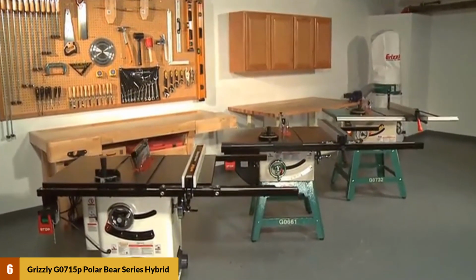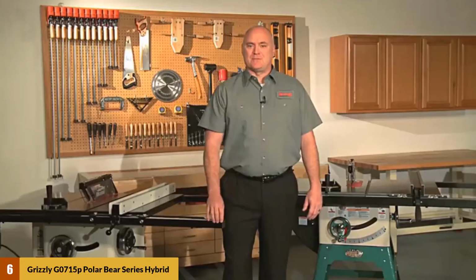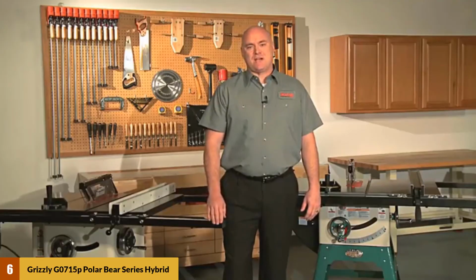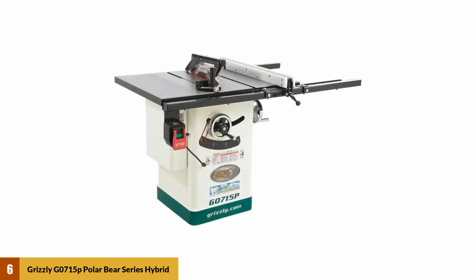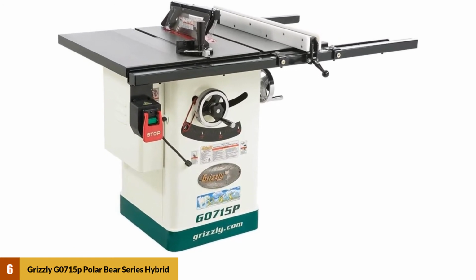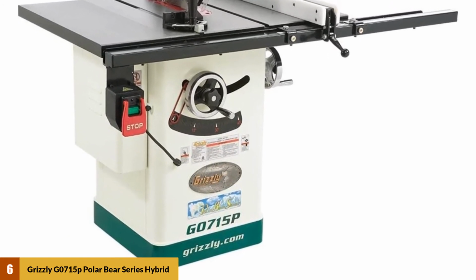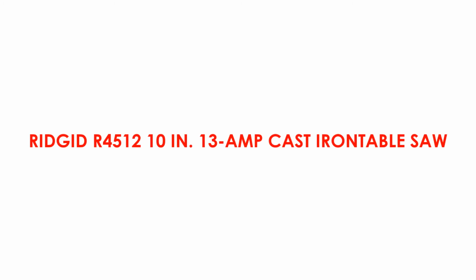Another great thing about this cabinet table saw is that it's CSA certified. The user also shares that as a carpenter, he finds this hybrid saw table to be handy, easy to operate, powerful and accurate. He highly recommends it. However, an unhappy customer has said that he encountered a serious problem with the motor, and that he doesn't recommend the table saw for any woodworker. Some other users also complained that the cabinet table saw arrived poorly packed with broken parts. At number 7. Ridgid R4512 10 inches 13 amp cast iron table saw.